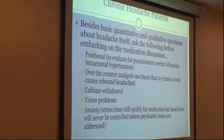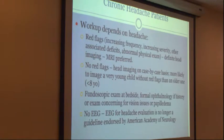So people will come in to a pediatrician, to a family medicine doctor, to a neurologist, but they won't go to the psychiatrist, okay? But we know that if you don't fix your anxiety and your stress, you're not gonna fix your headache. Okay, so workup really depends for headaches. So if they have red flags, if they wake up in the middle of the night and vomit, we all know that's scary, okay? They need to be imaged. But if they don't have a red flag and they're a normal looking kid with a normal exam, they probably don't need imaging right now.